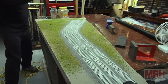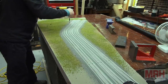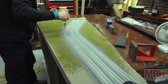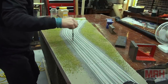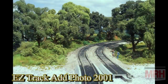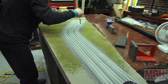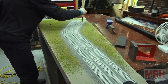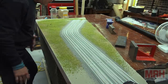Now, if I was finishing this as a finished layout, I would probably cover all of the Easy Track with the gravel on all of it. I would literally just cover it all. And then I would take my paintbrush and I would brush it in gently in between the ties and all around to finish the scene. I actually did this when I created the original Bachmann Easy Track ad back in 2001, and it looked absolutely fantastic ballasted that way. Again, I use a fan brush to ease the ballast, brush it in, make it smooth. A fan brush is a very gentle brush, and it makes spreading the ballast very easy with no lines and no imperfections.